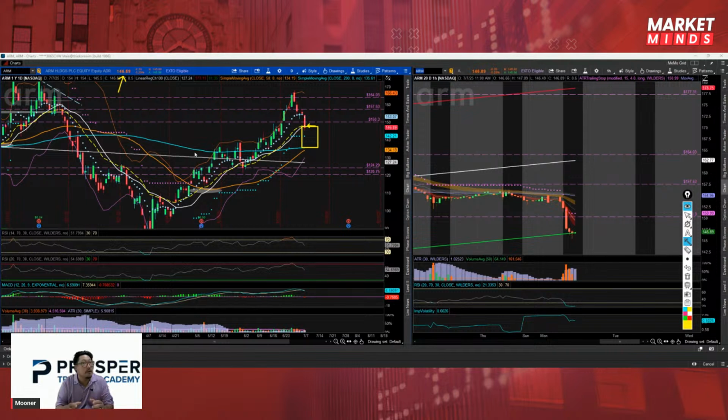If they close below that level, meaning they close below 147 and a half, and they can't get back above it tomorrow, it would not surprise me at some point, either at the end of this week or early next week, that we could break down to 135.